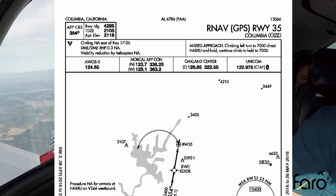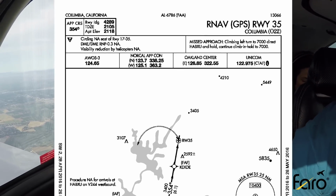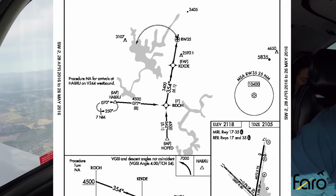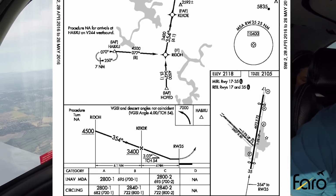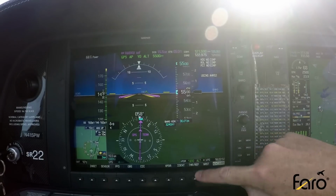ATIS, we've already briefed that. We'll listen to it again as we get a little closer maybe. And then we've got all the frequencies set. 122.975 is ready to go for Unicom. All those altitudes are briefed on the plan view, which is the middle of the chart, and then the profile view as well. And we've got the minimum set in our timer reference there.